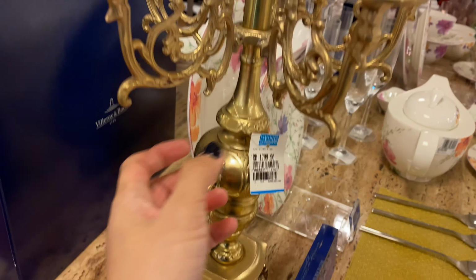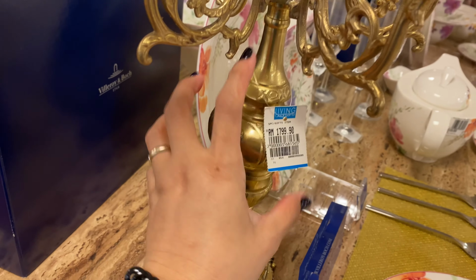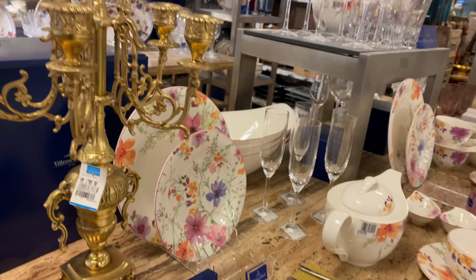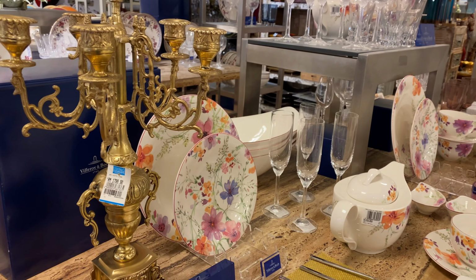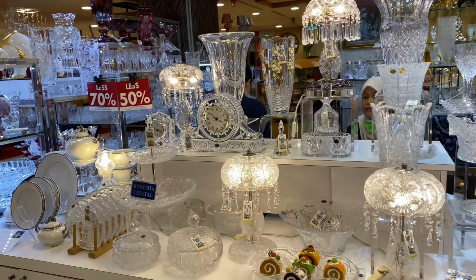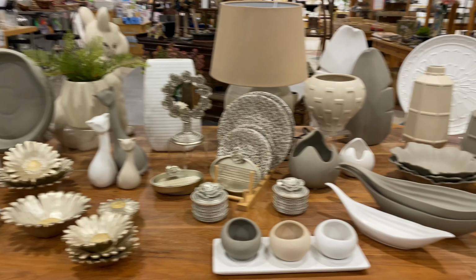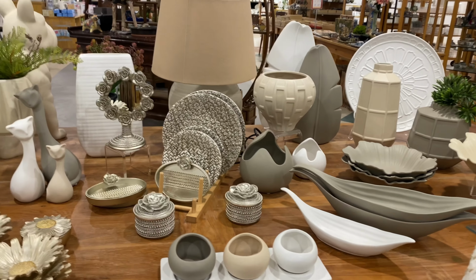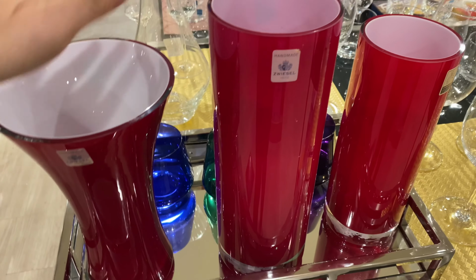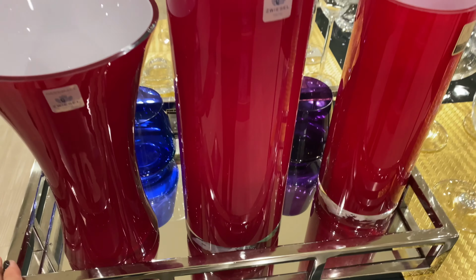Check this out, it's very expensive. So this is around 20,000 pesos. This is the one that I was actually looking for. So cute. Nice.